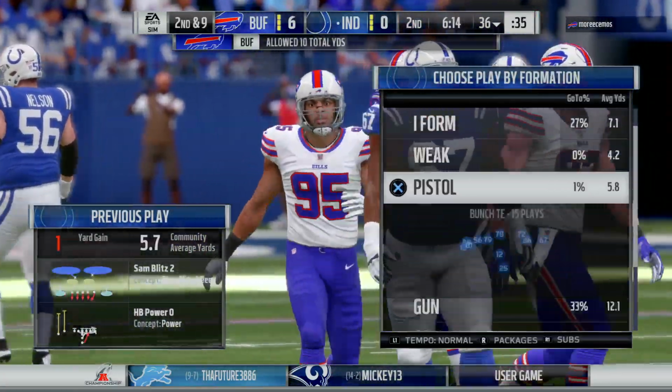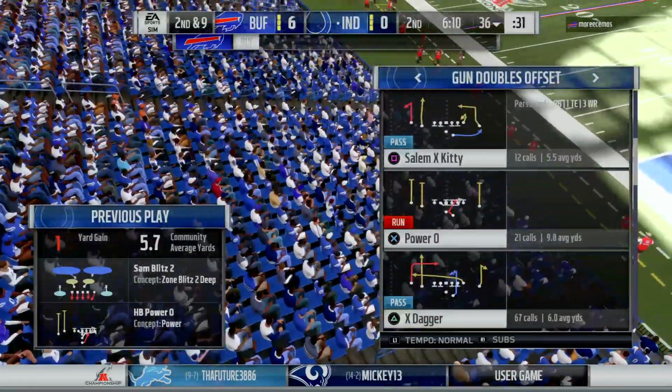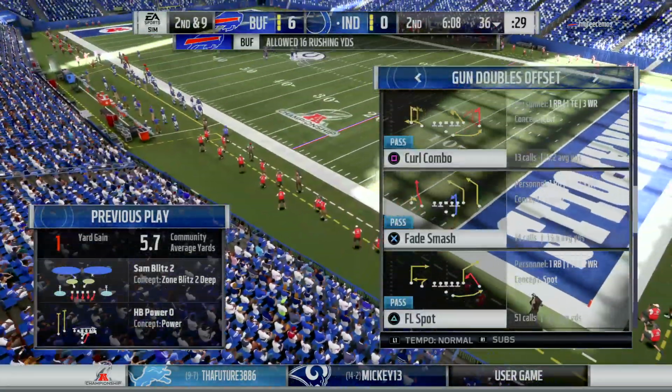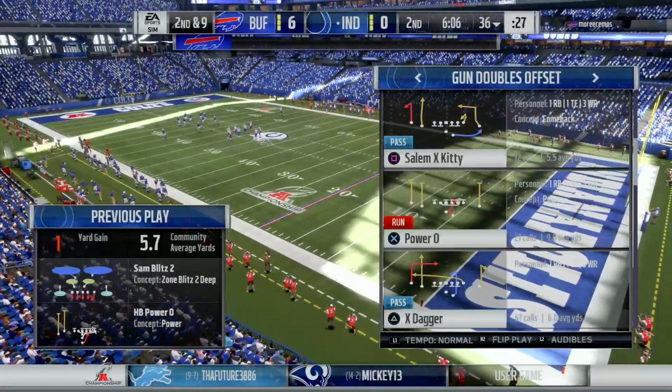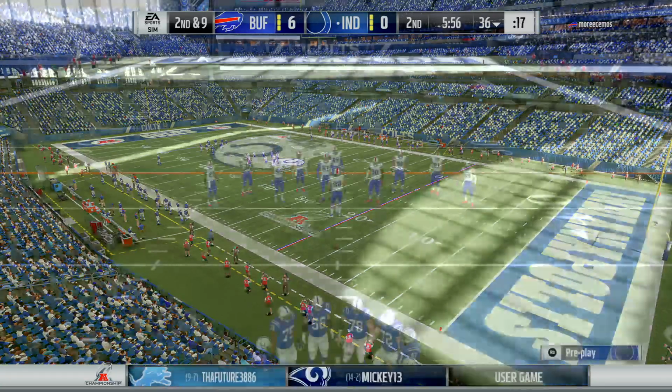Maybe a yard up to the 36. They tried a quick hitter inside, but that one was swallowed up because what they're hoping, those big defensive linemen will take the bait and move laterally and open up a crease that they can run through. Didn't happen on that play.